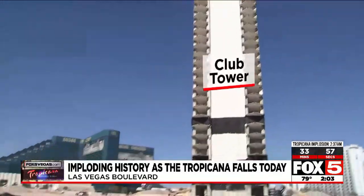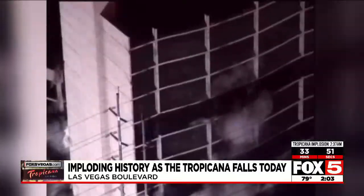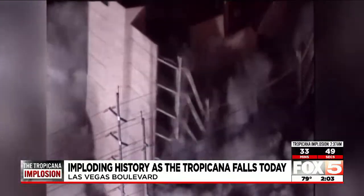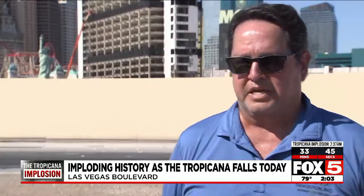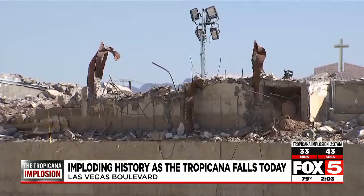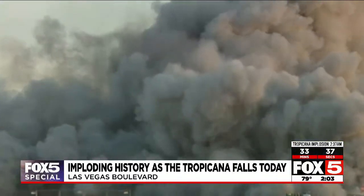The goal is for both buildings to collapse at the same time, and all the debris ends up here in the middle. It's just a cascading from the outside in. They'll end up on the ground about the same time. It's almost like a pancake. Yes, it'll definitely be a big pancake. Both will be on the ground within 22 seconds. How big will the dust cloud be? That's the million-dollar question.